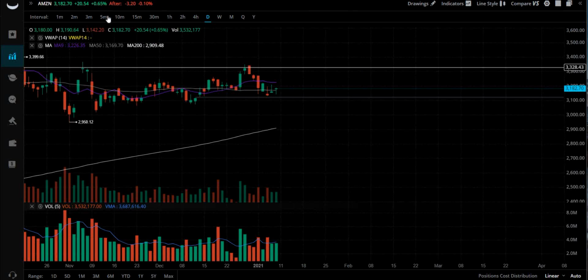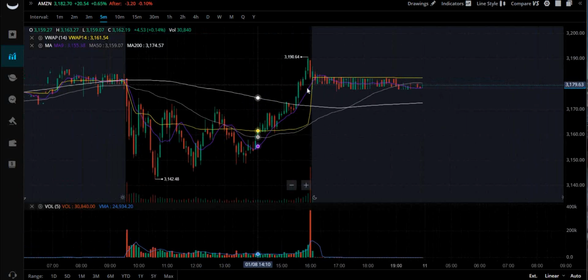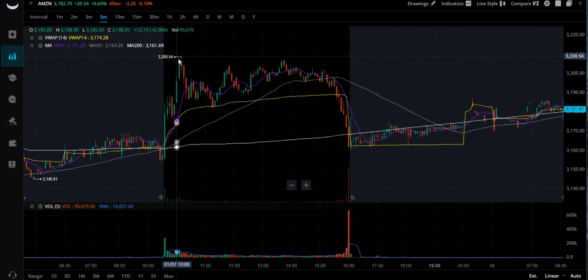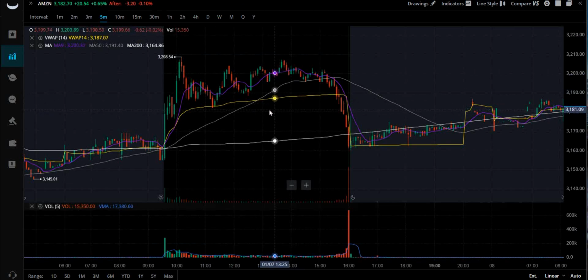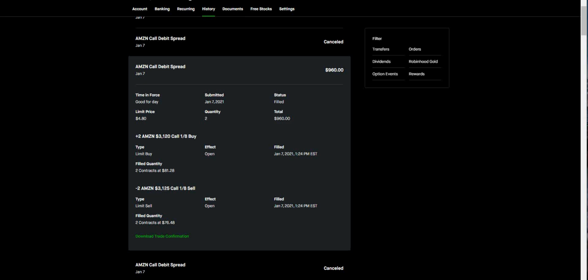Let's go to Webull, Amazon, 5 minutes. Right, so this is Friday. So this is Thursday. 3,125. I had bought this at 124. So right around here, the price was around 3,200. So I wanted to play it at least $70 to $75 range below what the price was already at. That's why I picked 31. That's why I did a 3120 by 3125. So I need the price at Amazon, and this was on Thursday, I need the price at Amazon by Friday to stay above 3125.